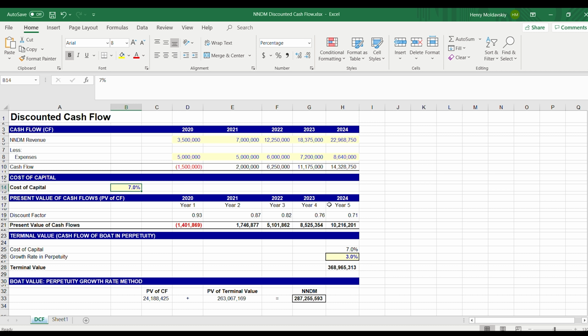We can also mess around and say, hey, NNDM is kind of risky. They might encounter some trouble. So I can put in 9% for cost of capital and this stock will go down tremendously. But, you know, I said 7, I said 9, let's put 8, right? Let's be somewhere in the middle. So let's just call this $295 million.